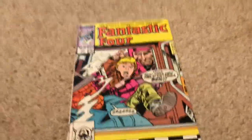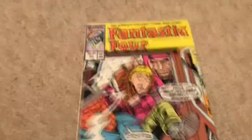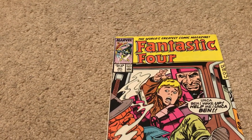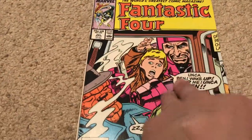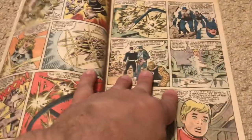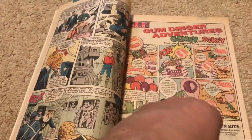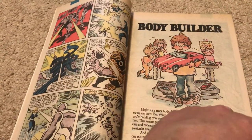Marvel is still on top with all of their great shows like WandaVision. And I just finished Falcon and the Winter Soldier, which was absolutely great. I loved it. And I'm looking forward to Loki. Another great Fantastic Four. So I've got two Fantastic Fours and one Thing comic from back in the day in my collection now.